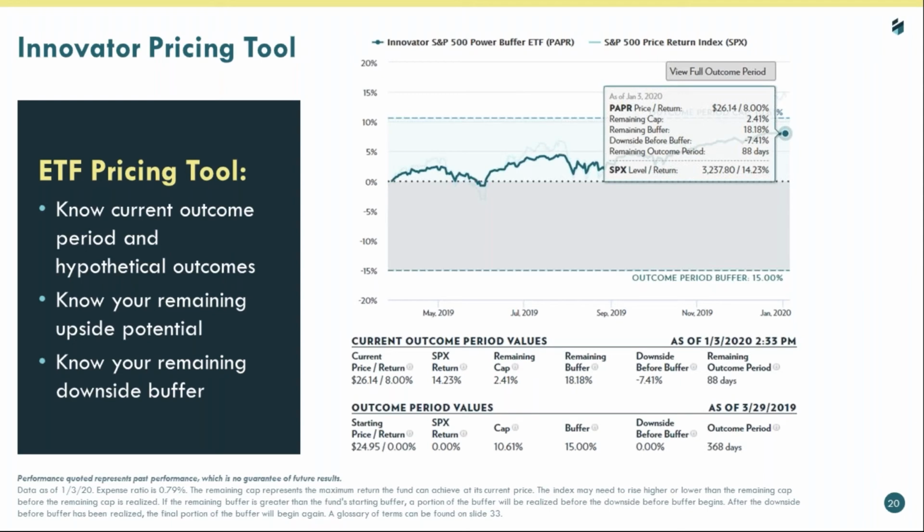If you haven't had a chance to take a look at this tool, we would highly encourage you to look at it, as it is the most effective and most powerful tool that we've seen advisors use to better understand how these ETFs price in the secondary market, how they're going to move with the reference asset throughout the outcome period. And we're happy to answer any questions that you have. Our advisor consultants go through this tool with advisors multiple times throughout every single day. And so if you have any questions on better understanding how this works, please let us know.